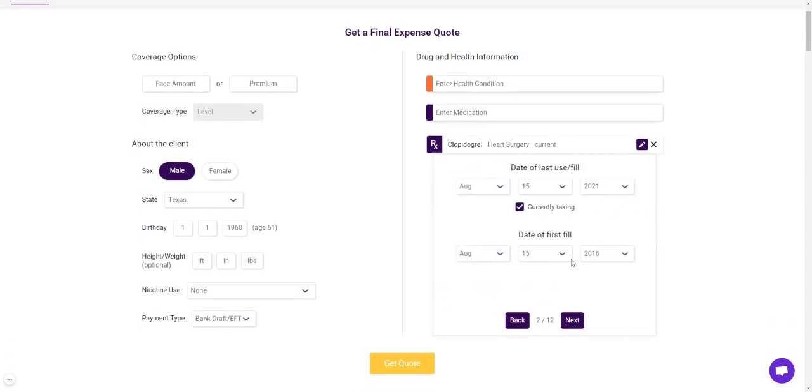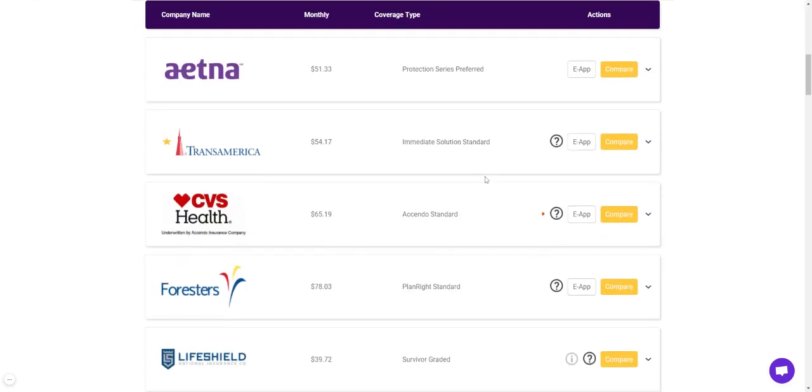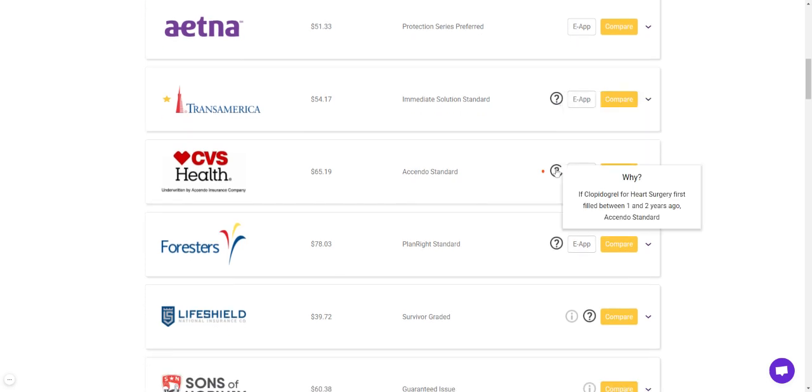So we'll say heart surgery, but let's say we only had it done last year. We'll say, again, no to dosage over 75, no to defibrillator, and we'll run the quote. You can see that we have a number of different scenarios here now. The only possible preferred, highest level of coverage option is potentially Aetna Protection Series, although that is a fickle product. Otherwise, we have a number of other companies that will still take it day one, but the clopidogrel being first filled so close to today makes things a little bit different.